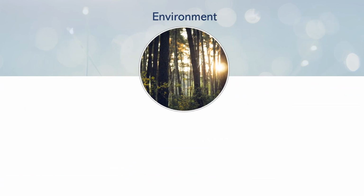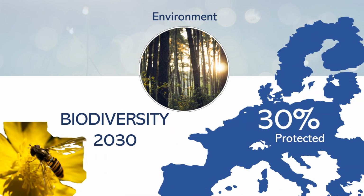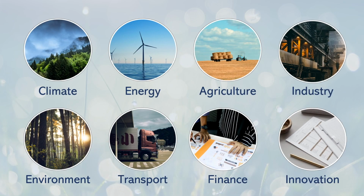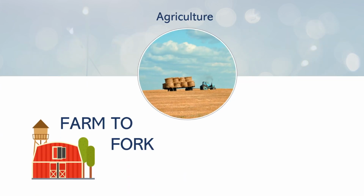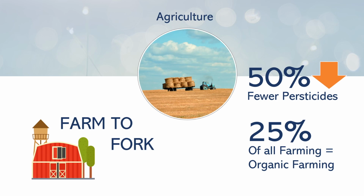Well, within the environment area, there is a Biodiversity 2030 strategy, where the EU plans to create protected areas covering at least 30% of the EU's land and sea area. This includes planting 3 billion trees across the EU. Then there's agriculture, where the EU is promoting its farm-to-fork strategy, where pesticide use will be reduced by 50% and organic farming will be increased to 25% of all farming.